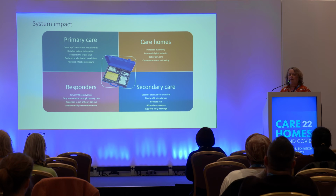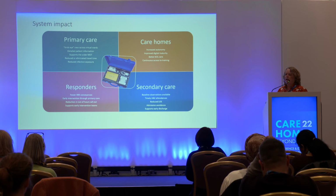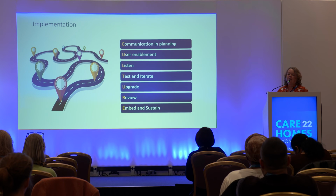For secondary care, we've never had baseline observations of people coming into hospital. For anybody that's worked in ED, if somebody's coming in with a really slow heart rate, the chances are you're going to treat that. But it might be normal for them, but we'd never know because we didn't know any of this. So actually, we're making a difference and much further down the line as well, and helping people to really live well in the environment they're in.